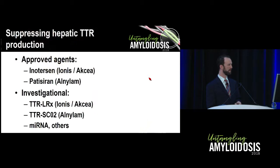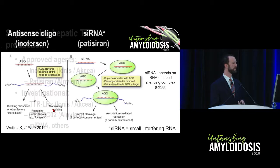And so again, to turn our attention to inhibiting TTR synthesis by the liver, there are now 2 approved agents within the last year. So inotersen, which we'll look at by Ionis, Akcea, and then also patisiran, which is made by Alnylam. Then in terms of investigational approaches, TTR-LRx is coming, TTR-SCO2 is probably coming, and then there are other approaches which we really won't get into today.